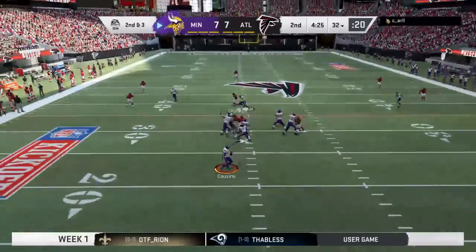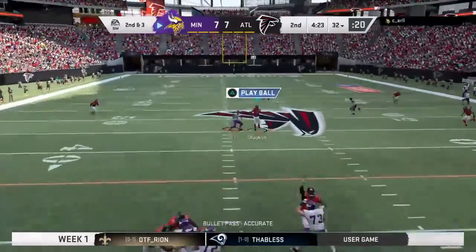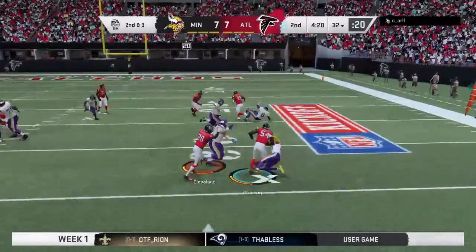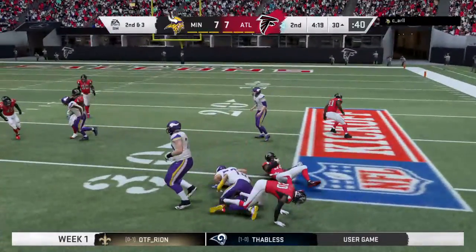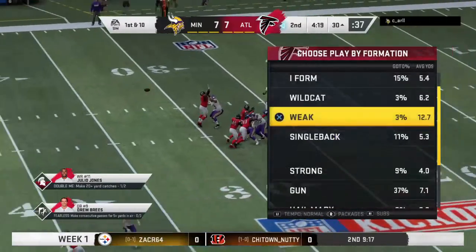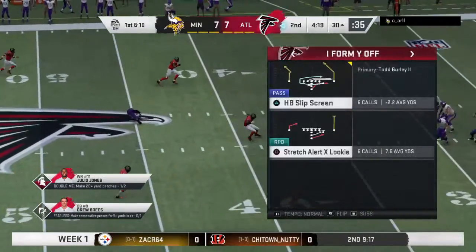They go play action. Cousins. And he fires one that's intercepted. Picked off near the 42. And he will return this one to the 30-yard line. So that's back-to-back drives where they've thrown an interception.